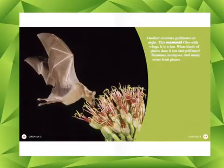Another creature pollinates at night. This mammal flies with wings. It is a bat. What kinds of plants does it eat and pollinate? Bananas, mangoes, and many other fruit plants.